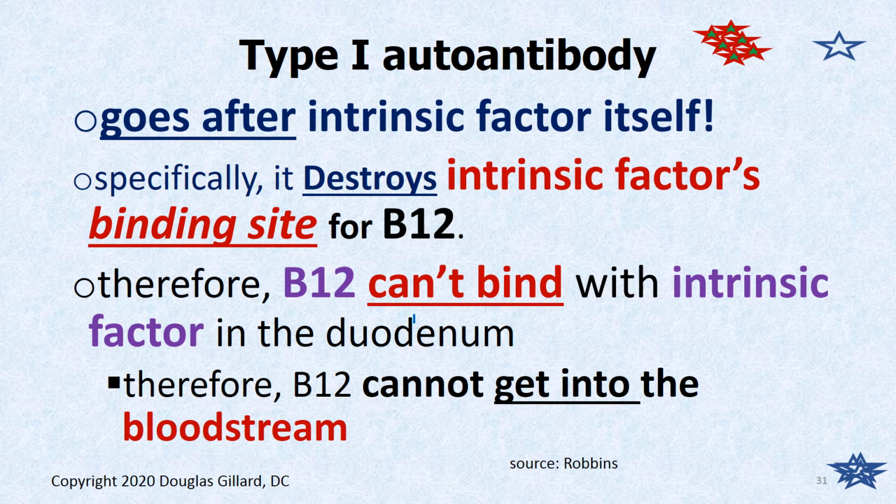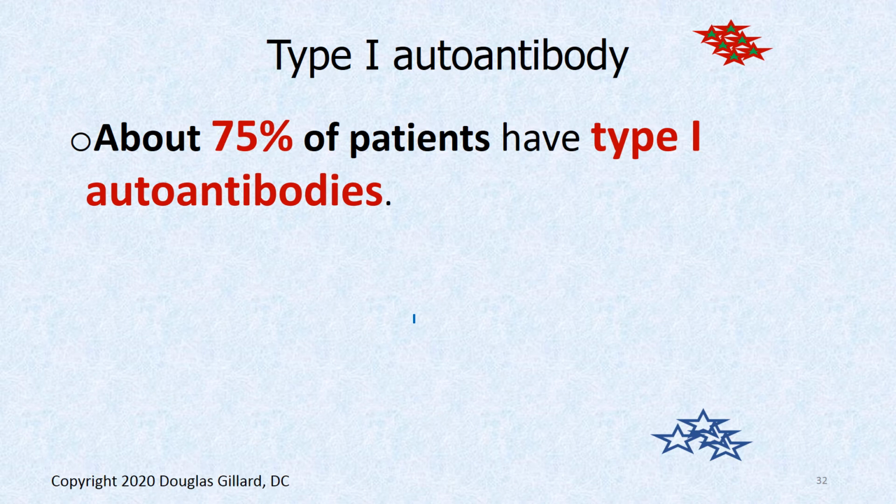Type 1, I do like these antibodies, so good stuff to remember. Type 1 autoantibodies go after intrinsic factor itself. That's the one we just talked about. And it destroys specifically intrinsic factor's binding site for vitamin B12. Therefore, B12 can't bind with intrinsic factor, and therefore B12 will not be taken up in the distal ileum. So it can't get in the bloodstream, so you've got yourself a vitamin B12 deficiency or megaloblastic anemia. This is present in about 75% of the patients with pernicious anemia.